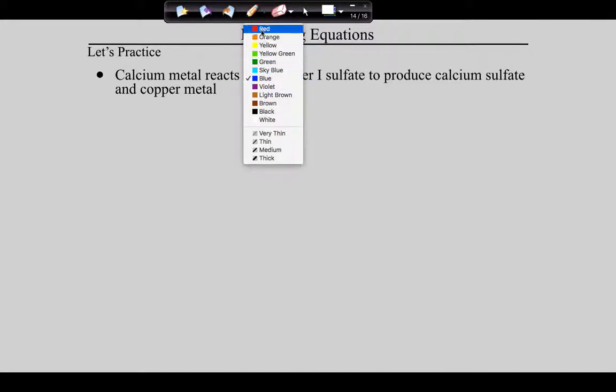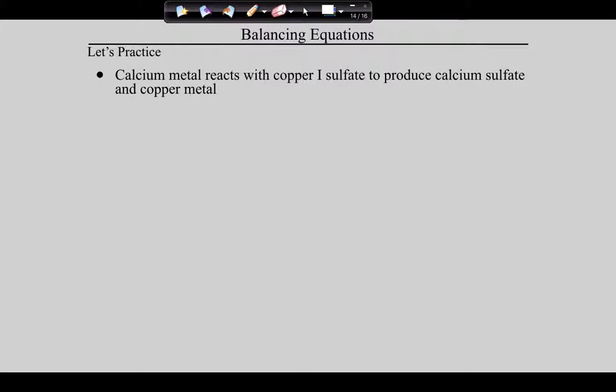Let's do this together. It says calcium metal, you see it down at the bottom? Calcium metal reacts with copper 1 sulfate to produce calcium sulfate and copper metal. And guys, same process, only now we got to figure out what these things are. So guys, here's what you do. Do this with me. Go right in the middle of your paper, draw an arrow. What you now know is your reactants will be on the left and your products will be on the right. Now you just reread the question, and every time you run into a chemical, you ask yourself, what is it and where does it go?